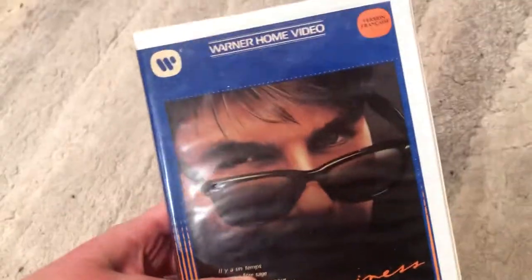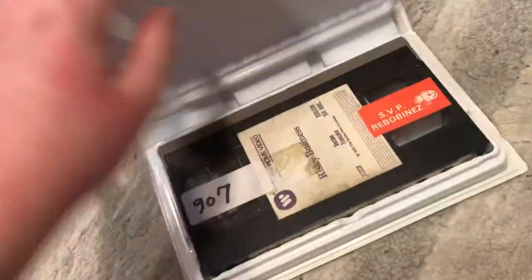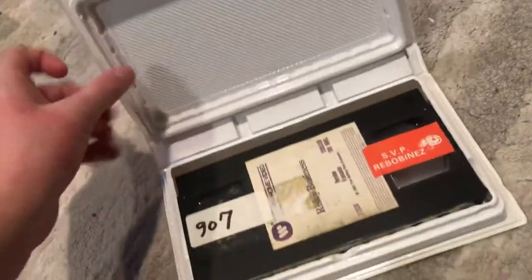Now, the next tapes are French tapes. Risky Business. I also have the 1983 VHS of this and 2 copies of the 1986 VHS. This one comes in a 90s style clamshell for some reason.